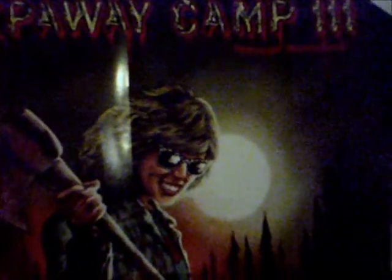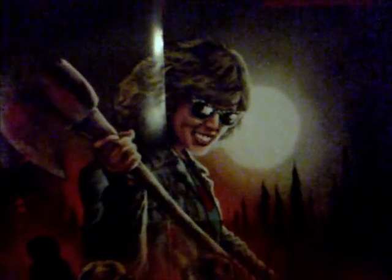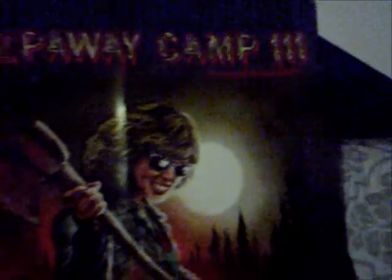And here's the one with Angela, the killer, with longer hair holding a blood-stained axe, and some people tied up. And definitely another pretty good sequel to the movie.